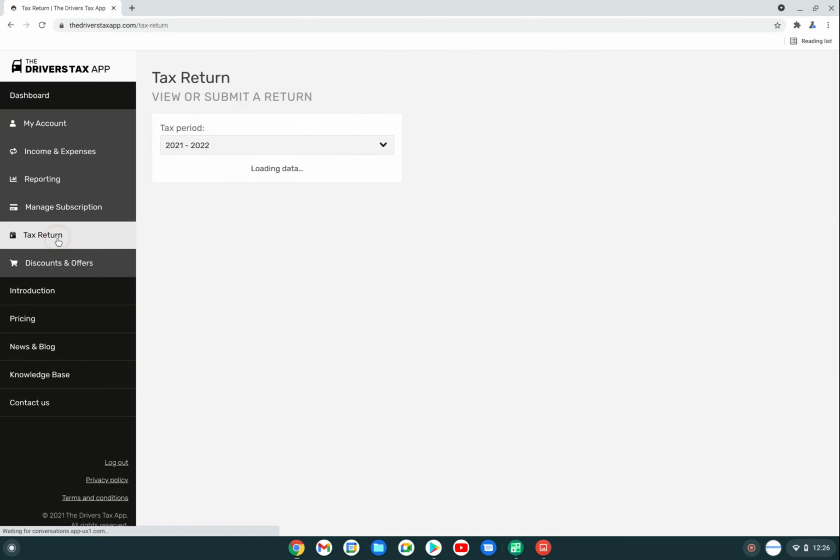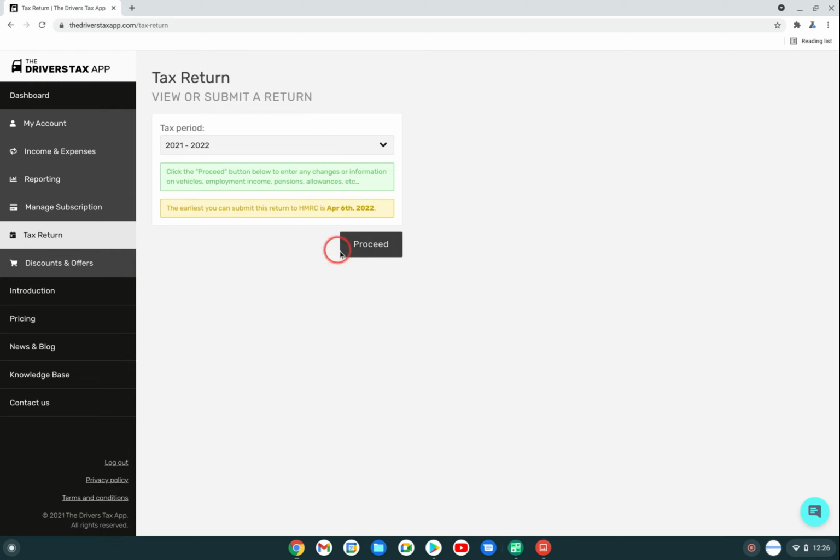With regards to tax return, once you've recorded everything for the end of the year, I'm not going to proceed through this because it does start bringing up personal information. But it's telling me the earliest I can submit this return to HMRC is the 6th of April. When you do proceed, what is good is it asks you for your UTR, your national insurance number, and then you can put in other employment income and pensions and allowances and everything. So you can put in all the other information as well as your driving income from this app, and it'll actually submit a tax return for you, which I find really useful.